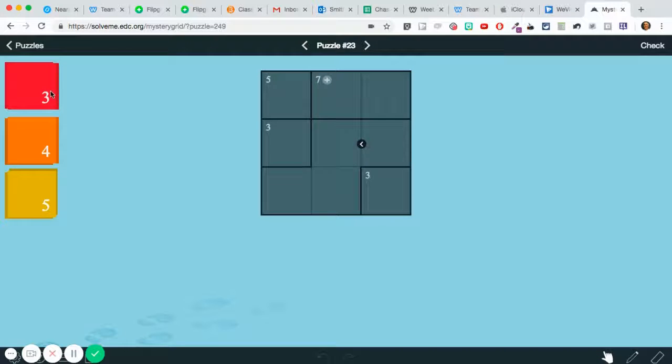So same idea. You have different numbers and you have different clues and you have some additional information. This time we have some operations. So there's an addition sign and there's a number 7. There's also a dark border around these 2 cells, and so we call that a cage. And so what this tells us is that these 2 numbers have to add together to give me 7.